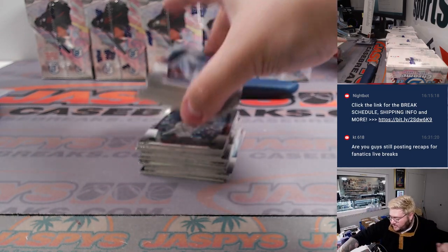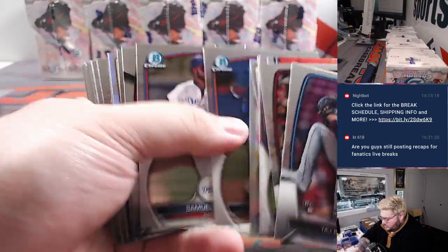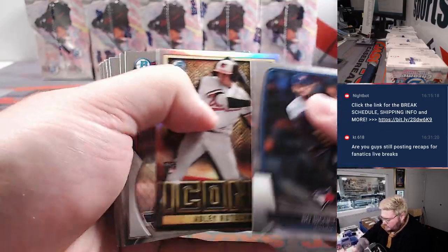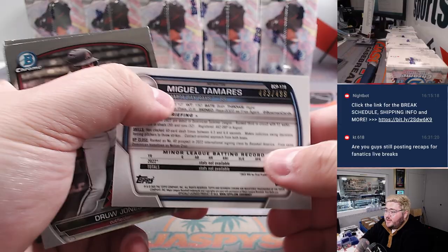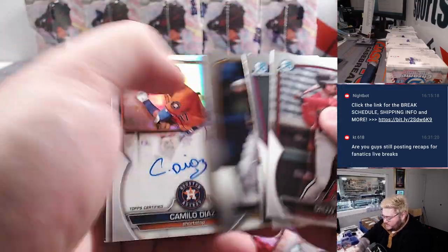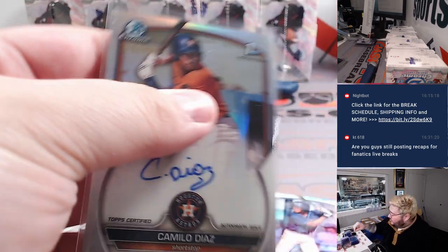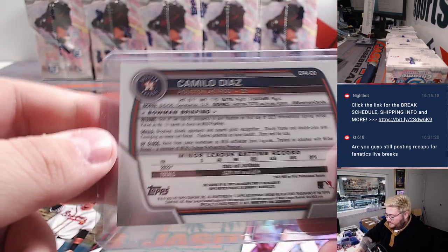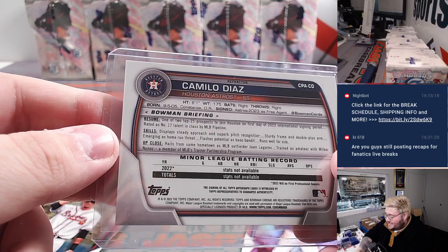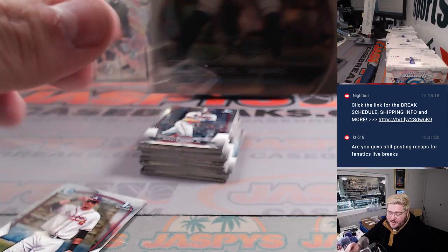Second half, box seven, good luck. There's Miguel Tamaris, Bowman first refractor out of 499 for the Rays. And Camilo Diaz, 318 out of 499 on the refractor first auto. Again, Alexander in Houston. He's on it right now. Number 17, town, and this year's class. Nice. For Houston, then, Alexander grabs one more nice one. Tampa Bay and Rennie get the Miguel Tamaris.